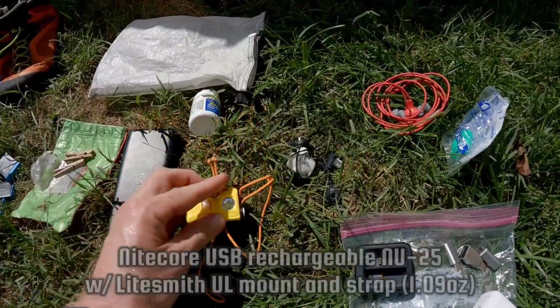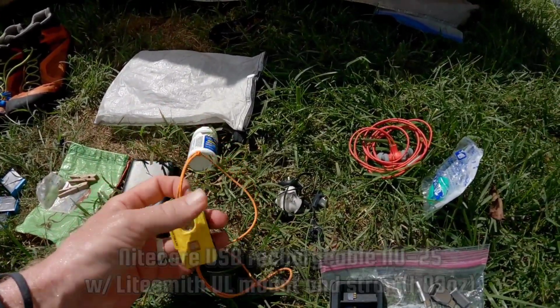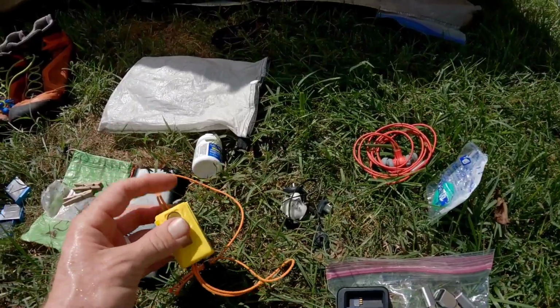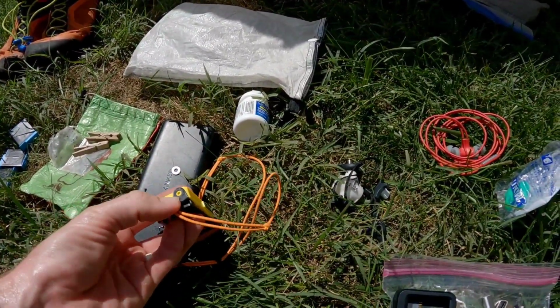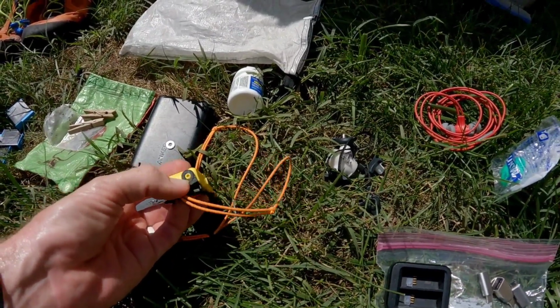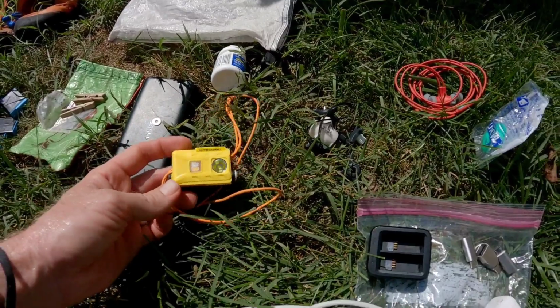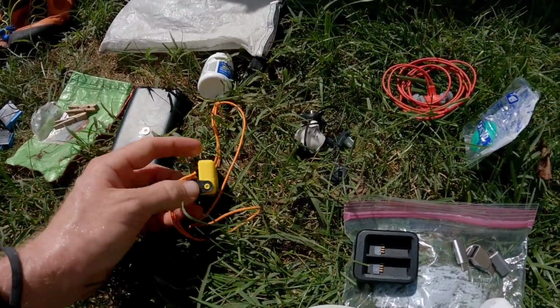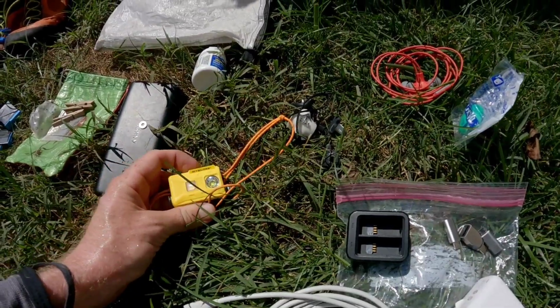This is the Nitecore NU25 with the ultralight, lighter weight headband. I like it a lot, but as you can see, this little washer, I had to glue. I wound up breaking the rings, which the actual headlamp electronic part itself sits in the brace. So I glued these little washers on, just used some super glue to reinforce that. This light was great.